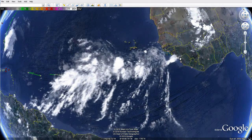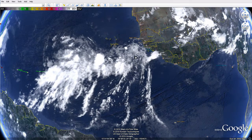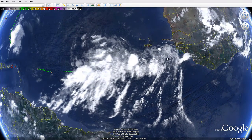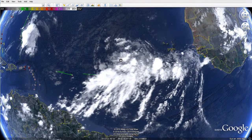We still have more waves that are trying to come off the African coast. It's too early to tell for that as well, but we're continuing to see this tropical wave that's moving off with an area of low pressure that has a 40% chance of developing.